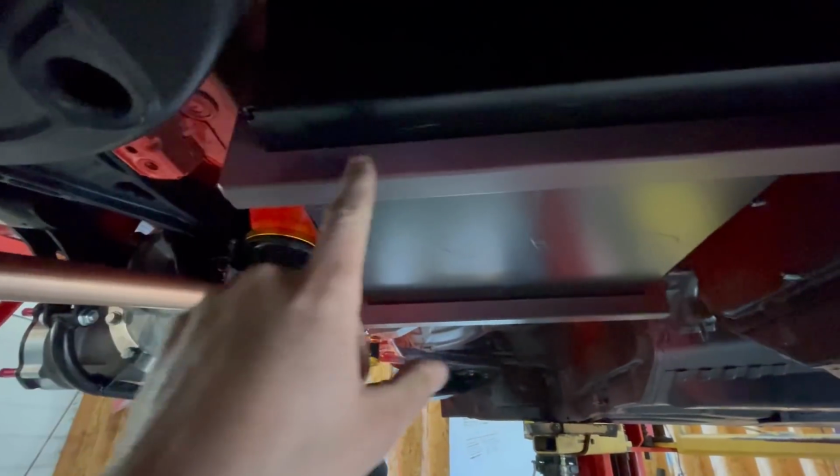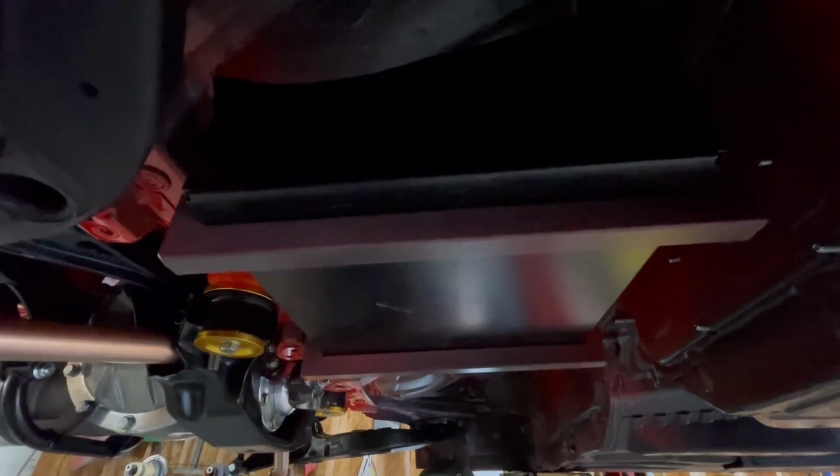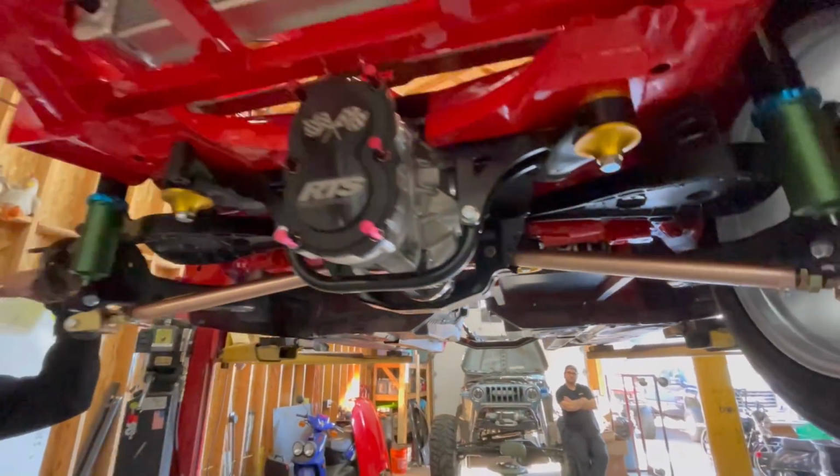There's that Radium cell again. Is this the one that they supply, this mount? Yeah. Sick. They make the cages. I have a similar setup in the Fox we're doing right now. Radium's local, and the guys there are super rad. Yeah, they're awesome. They make good stuff.